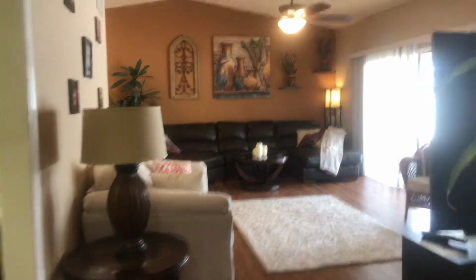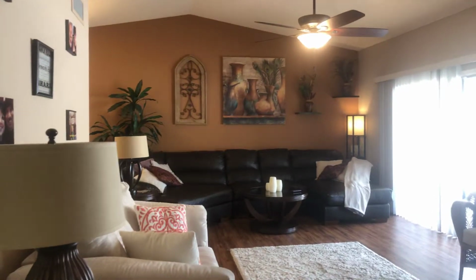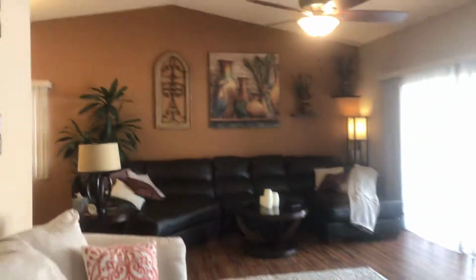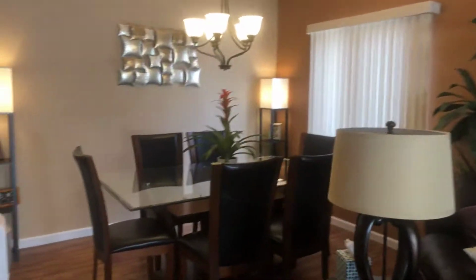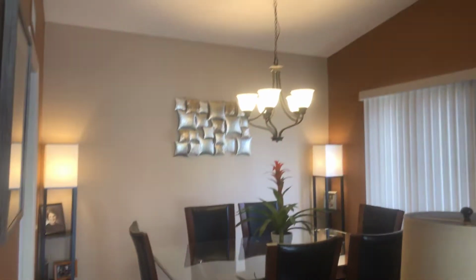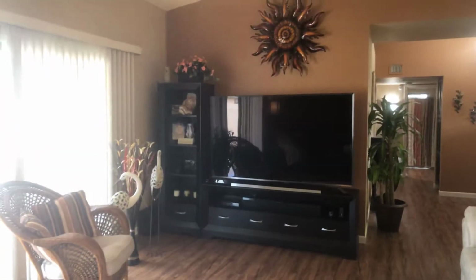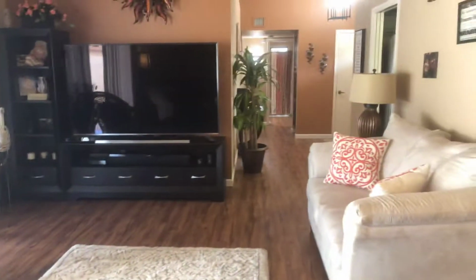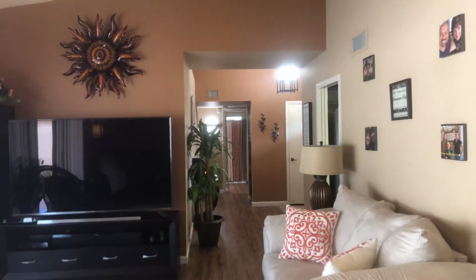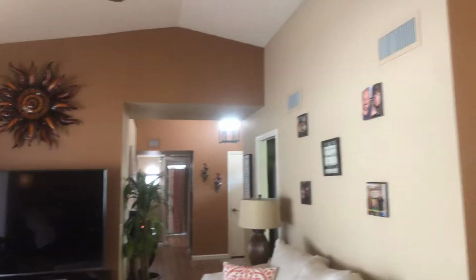To your left is the main area, the great room. Nice tall ceilings in here. And here is the dining room. And I'll stand back this way like I'm sitting on the couch so you can see. This house feels very warm and comfortable.